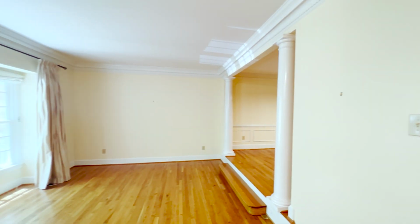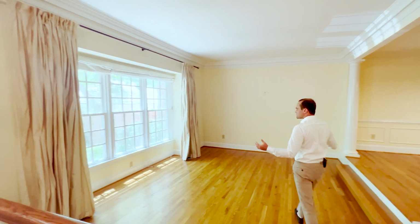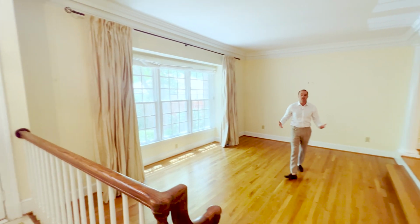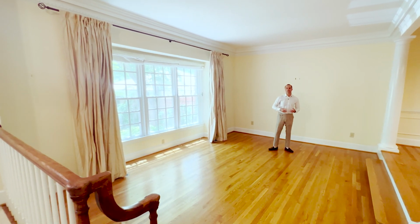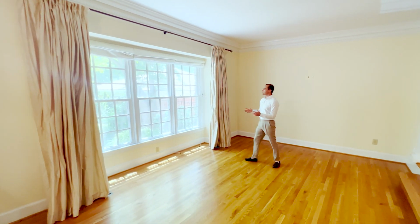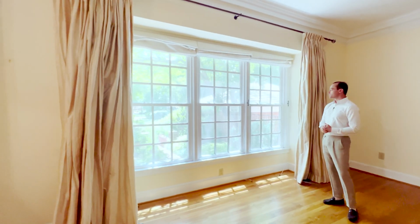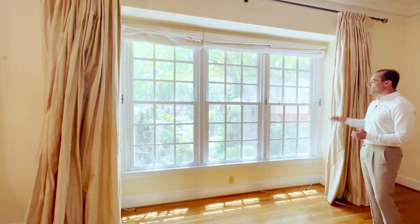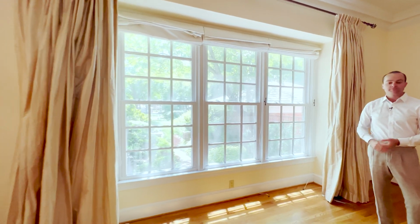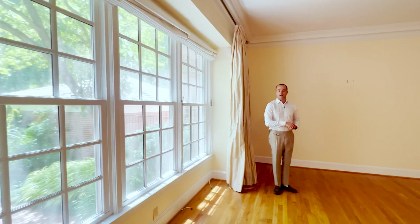So as you walk down, we have a sunken living room, which provides lots of great space for formal entertaining, welcoming guests. It really connects the foyer into the living room, which really adds to the ambiance here. We have obviously these 3 lovely wood windows that were replaced around 2015. So all the windows in this home are newer. We have hardwood floors here as well, just some of the wonderful upgrades that we have in this home.